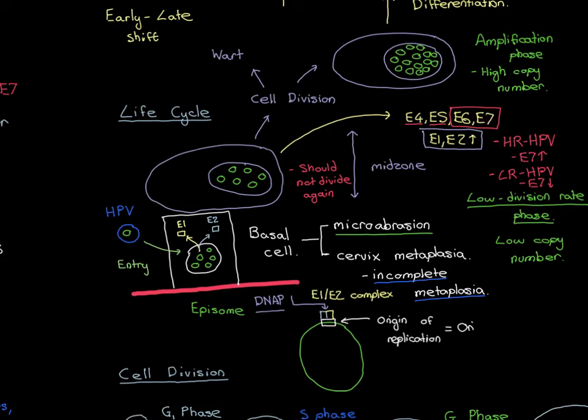E7 causes the cell to rapidly divide by activating S-phase gene expression and therefore forcing the cell to divide. It's more powerful in the high-risk human papillomaviruses than the low-risk human papillomaviruses. E6 in the high-risk human papillomaviruses with very powerful E7 proteins inhibits the p53 pathway, which is really important because E7's aberrant cell division would activate the p53 pathway if you didn't do something to stop that activation. So E6 is the partner in crime with E7, and overall they result in these mid-zone cells dividing extremely rapidly, which then can produce a wart in some cases, and also the viral genome will be amplified a huge number of times. So you end up with loads of cells in this mid-zone, just like this picture that I've got here, where they have nuclei stuffed full of viral genomes.